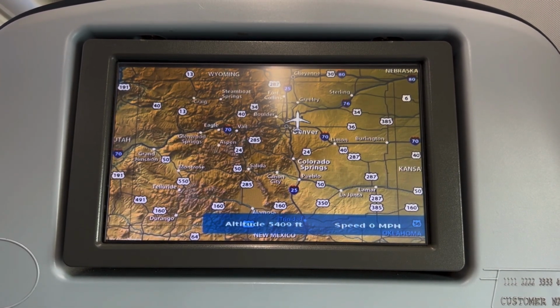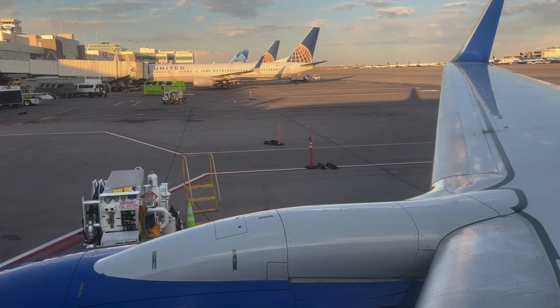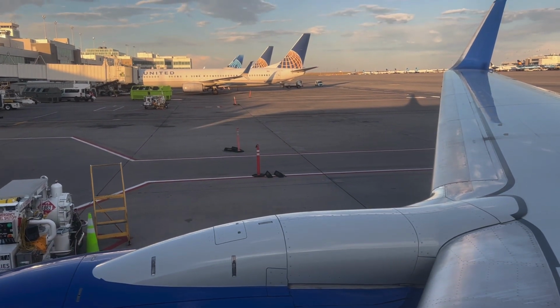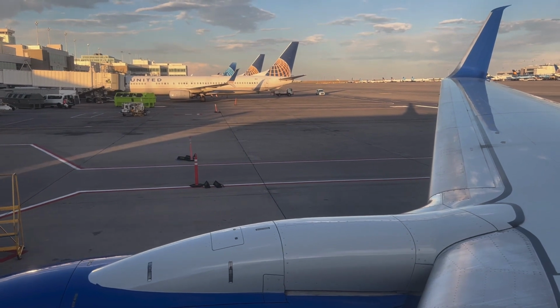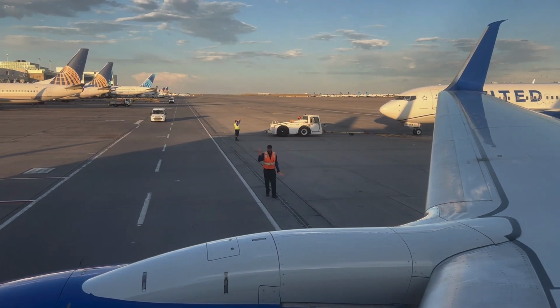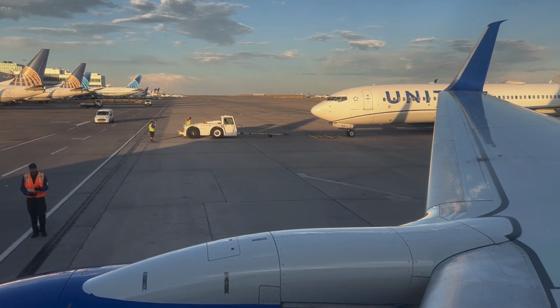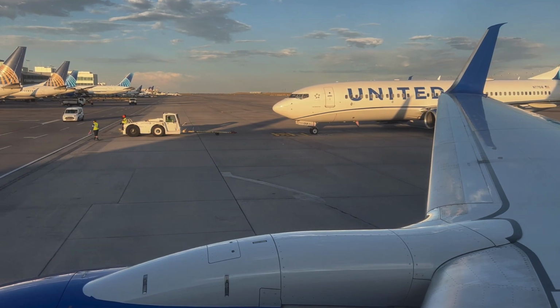We are ready to push back off of our gate, and with the ramp clear behind us, we are able to push back safely. Believe it or not, we actually waited 15 minutes past our scheduled departure time to close the doors. Why? Well, there were several passengers on board that were late from their connections, so United held the flight for them. That was a really nice touch.